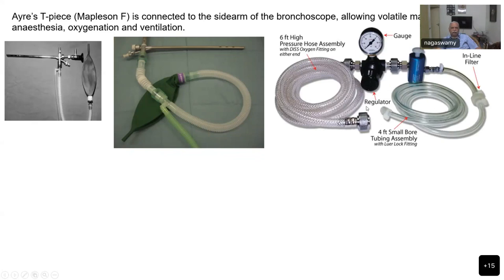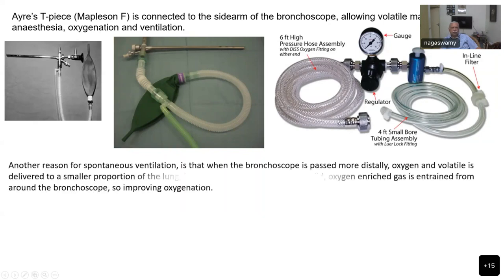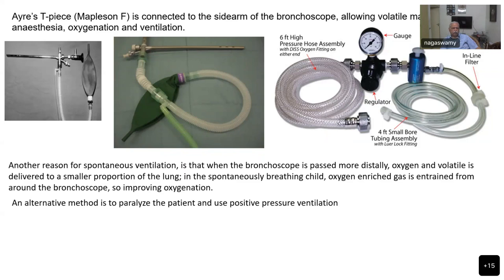Nanojet connections are there. So you can directly have a pressure hose, pressure gauge, and an on-off control switch, and there is a tubing to which you can attach a needle and introduce it to the side arm of the bronchoscope. Another reason for spontaneous ventilation is that when the bronchoscope is passed more distally, oxygen and volatile are delivered to a smaller portion of the lung. So in a spontaneously breathing child, oxygen-enriched gas is entrained from around the bronchoscope, so oxygenation will improve. That is the idea of preserving the spontaneous respiration.